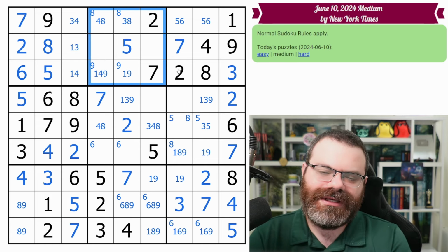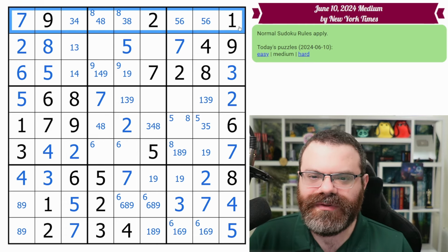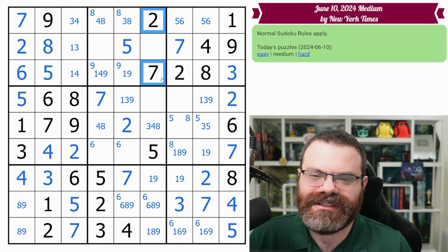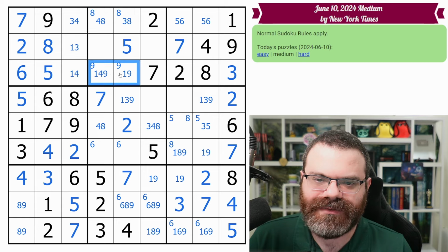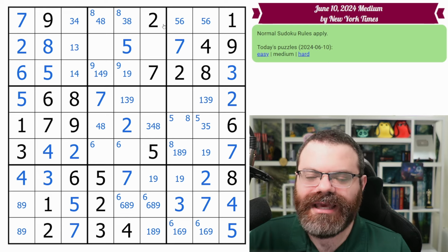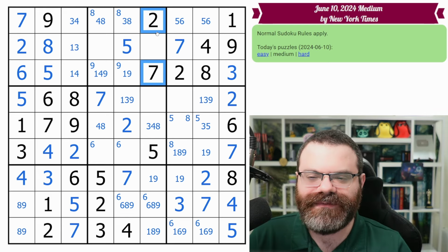So what we're going to look for here is things that involve both the band and the stack. So specifically, first of all, always double check the corner marks. Sometimes you might have just messed up the center marks based on the corner marks. We did not in this case, but then look at pairs of givens, especially ones that share a row or column. So like this 2, 7.